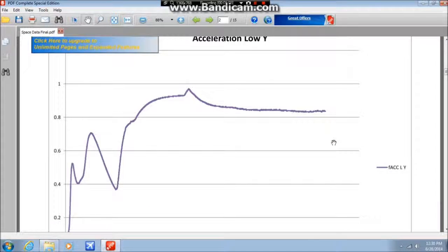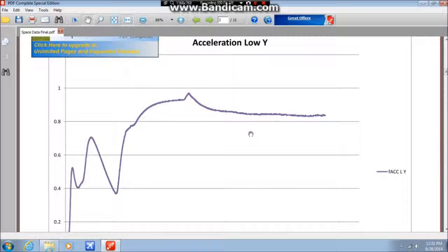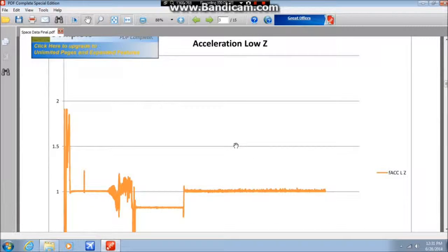This was our only bad sensor. This is the acceleration in Y, which never quite reaches 1G and starts at 0. So there, I could probably recover this data by applying some sort of mathematical formula to it. Most likely a negative 1 over r squared kind of thing. But I'm not that interested in recovering this data because it would take too long and I have a redundant sensor. So here's the acceleration low z.